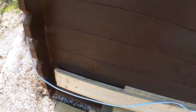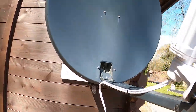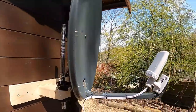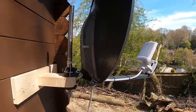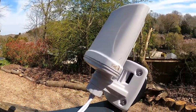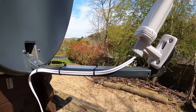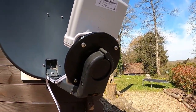So we brought the cable out through the side of the cabin, comes along the side here, so I'll run those properly. But it goes up to the satellite dish that has been recycled from our Sky. So it's attached to the side of the cabin. On the end of the satellite dish, we've replaced the Sky parts with our omnidirectional antenna. And we've used a 3D printed part here to mount it all nice and snug.